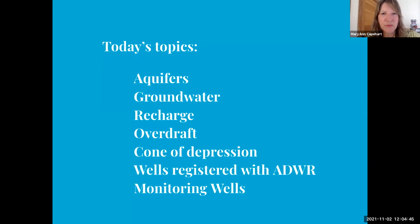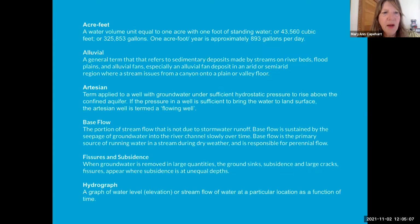So yes, we're going to talk about aquifers, groundwater. Recharge, a lot of people wonder, how do aquifers fill up with water? What is overdraft? Cone of depression is kind of a big thing in this area regarding pumping. And then we'll look at the well registry map, and then we'll look at the monitoring or index well map.